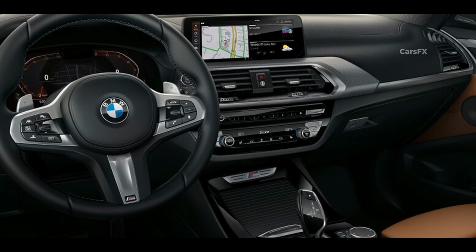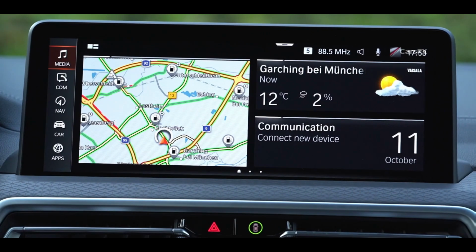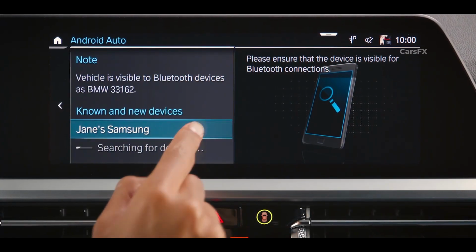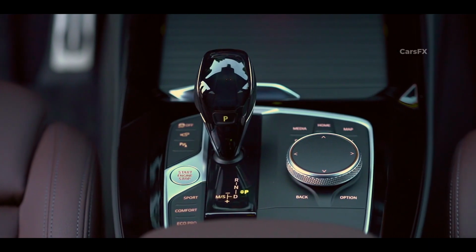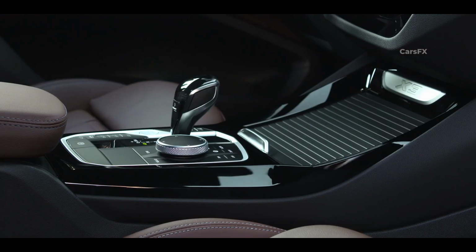Standard is a 10.25-inch display. The larger 12.3-inch touchscreen provides clearer menus that are easier to navigate, but the dial on the center console is intuitive and skips the inevitable fingerprints. Apple CarPlay and Android Auto are standard.